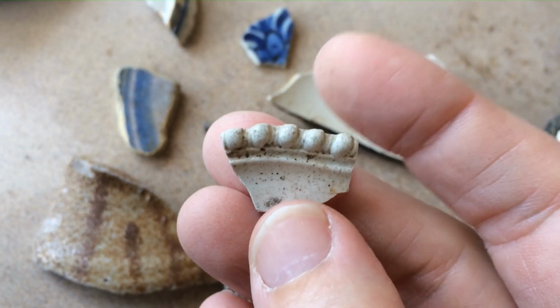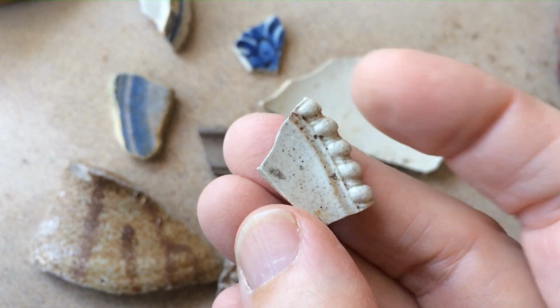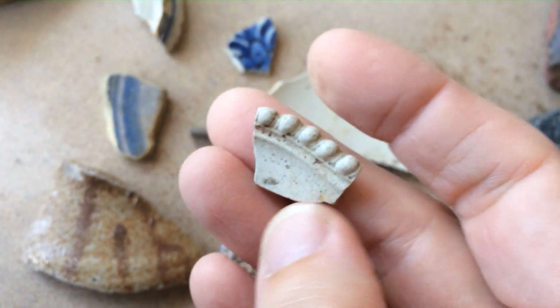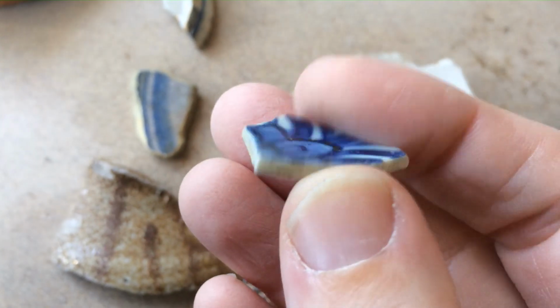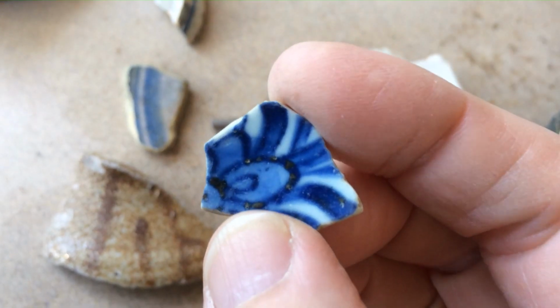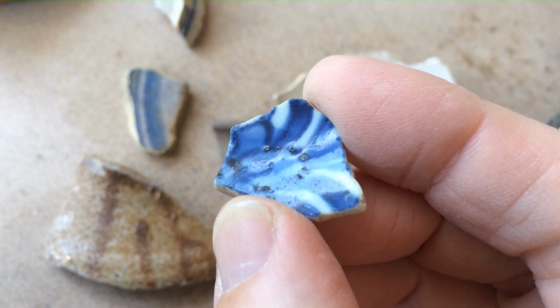A little bit of creamware. So this is probably 18th century, maybe into the early 19th. And just the decorated rim of a little saucer or plate. And some porcelain. So this is a glassy finish with a bluish tinge. So it's likely to be China or Chinese export porcelain, which will date it probably to the 18th century.